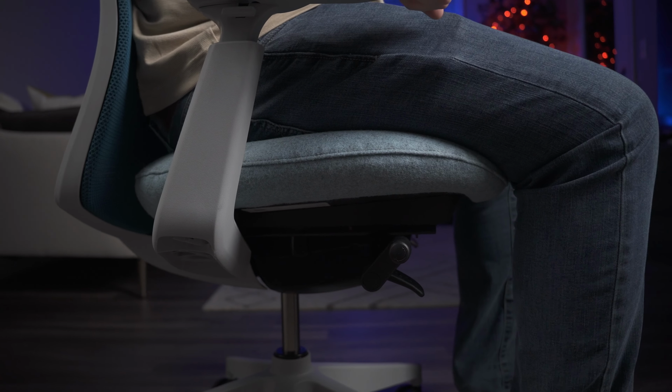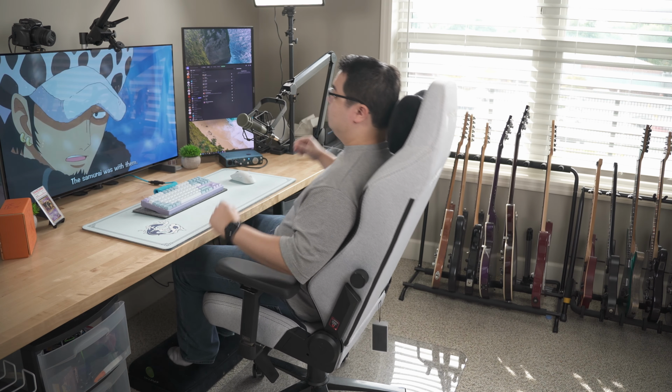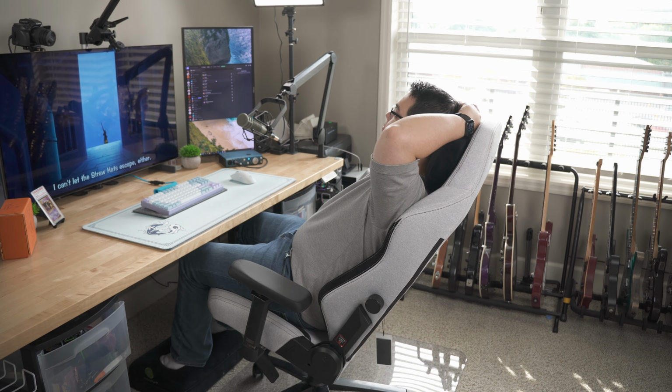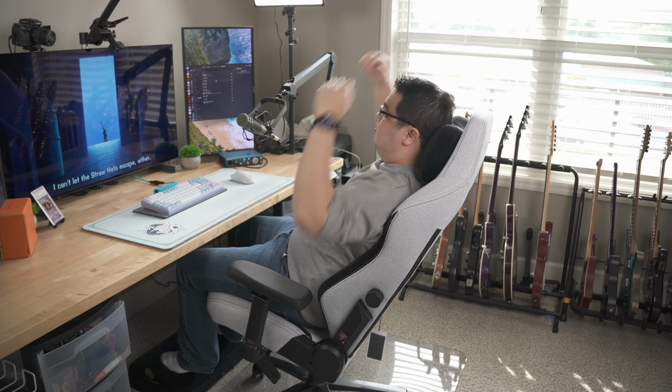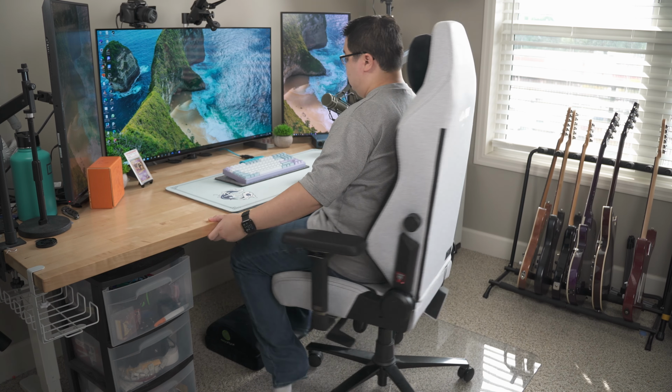Overall, I'd say both chairs have a really good recline. The Soji's recline is better in the sense that it's a bit smoother and keeps you in an ergonomic position, which makes it much more suitable in an office environment. The Titan Evo's recline is better if you're someone who tends to lounge a lot in your chair because it lets you recline way further back and lock yourself in a recline position. In my opinion, this is more suitable for a home office or gaming setup where you're more likely to be relaxing. When it comes to the armrests, I'd say both chairs have really good armrests.